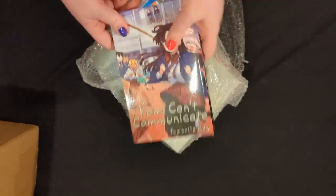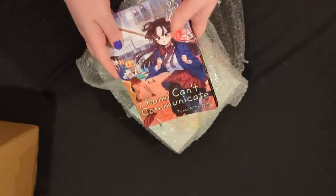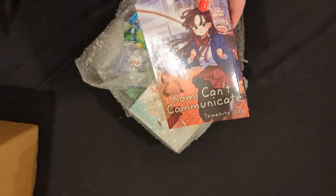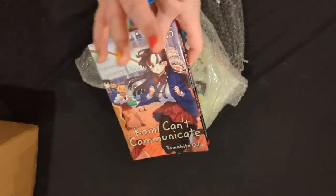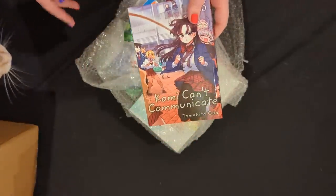Anyway, I digress. Komi! Komi Can't Communicate 25. I only got volume 24 in my last Scifier haul, which was a month ago. So having a Komi like a month apart is so absolutely wonderful. I'm so excited. Having 23 was so good, and it's just kept getting good. I love 24 as well.